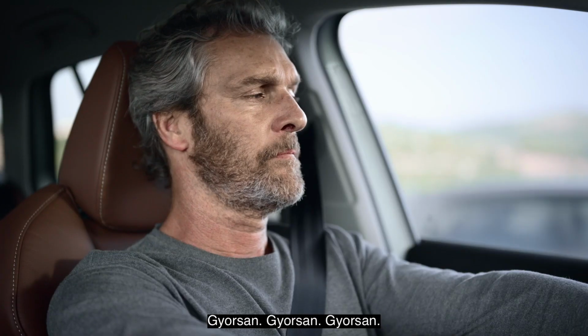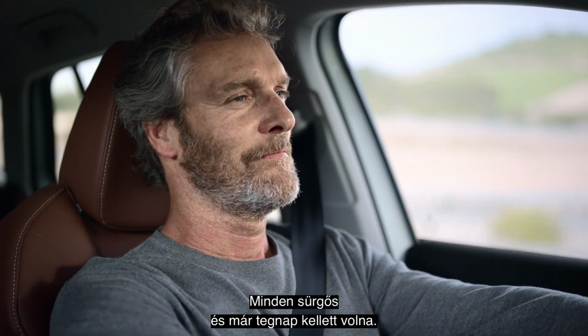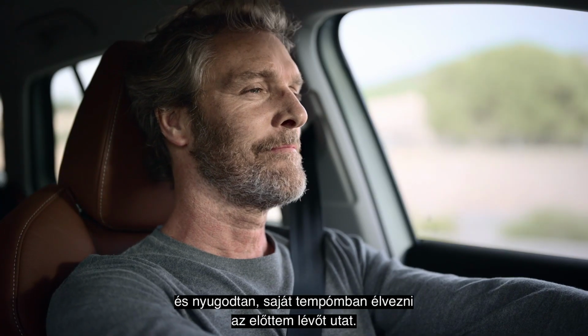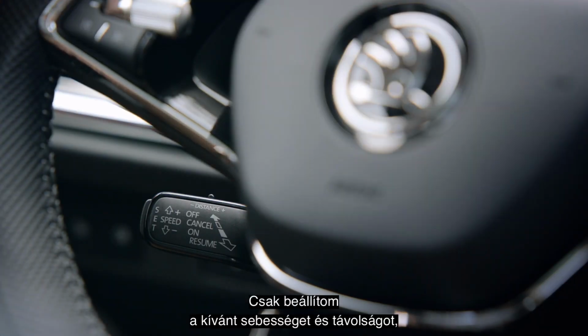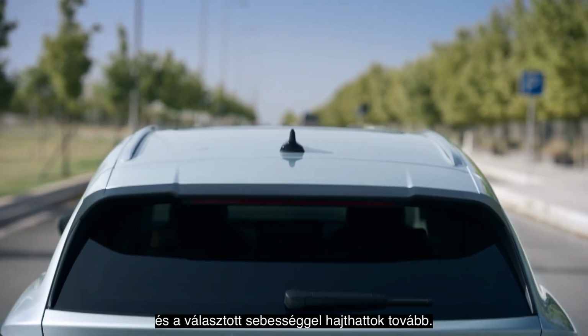Fast, fast, fast. Everything's urgent and needs to be done yesterday. Sometimes all I really want to do is to leave the fast lane. Take it easy. Take my time to appreciate what's in front of me. And that's what I love about my car. Just set up the desired speed and distance, and I can cruise along at the speed of my choice.